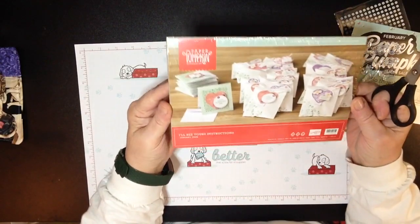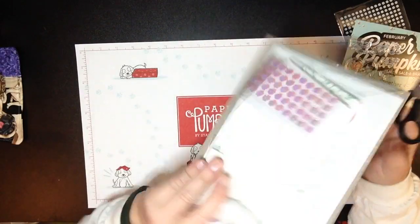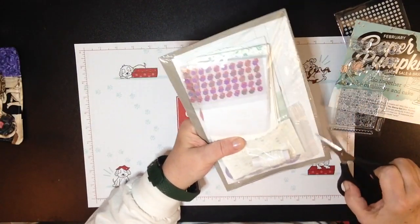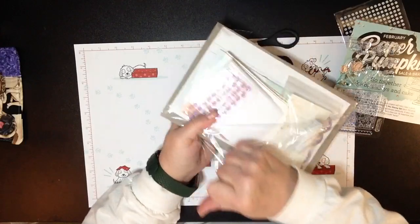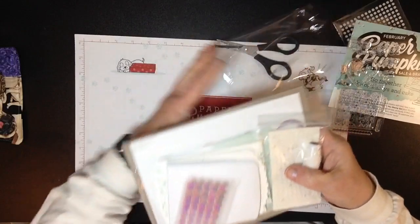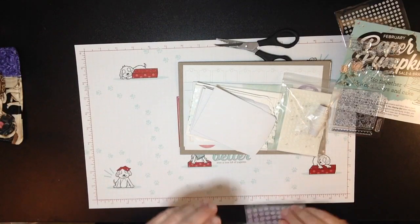So here it is, the All Be Yours. Real cute, January 2020. And let's see. We'll flip it over. Oh, look at all the fun little goodies. So everything you need is included in here, except you might want to grab yourself a pair of paper snips. I'm trying to think what else you may need. Kind of nothing, just your imagination. I'll be coming up with some alternative ideas using this set.